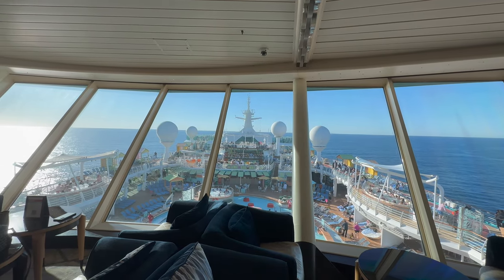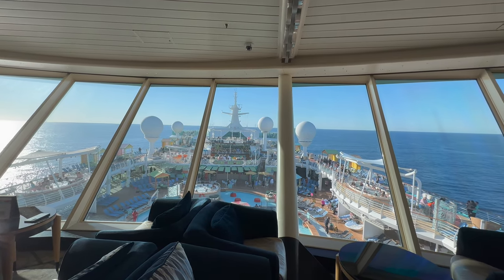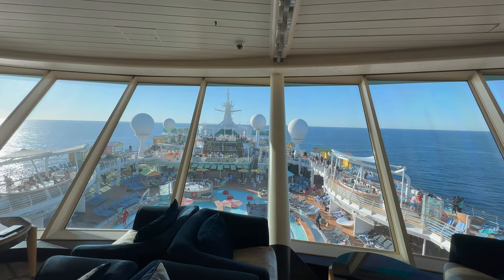The Viking Crown has floor-to-ceiling windows and gives some of the best views of the ship. It's a great place to just grab a drink and sit down in the big comfy chairs and relax.